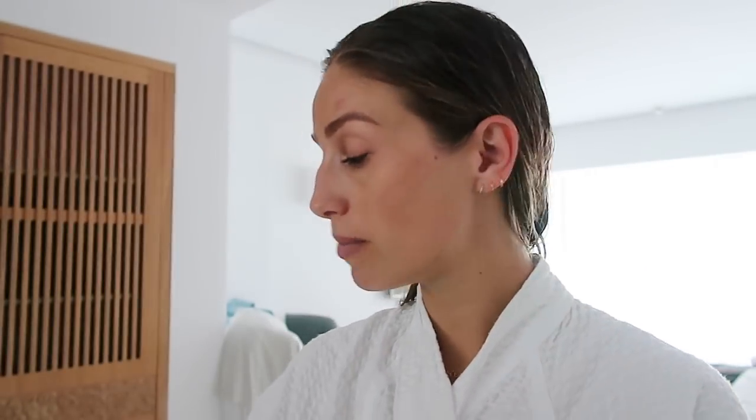I am in Crete, Greece. I am going to do my beach makeup routine for you guys. It's really not much. I basically just want to cover up some spots and put sunscreen on and look halfway decent for an extended period of time.